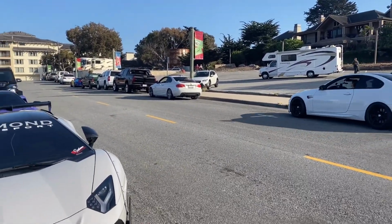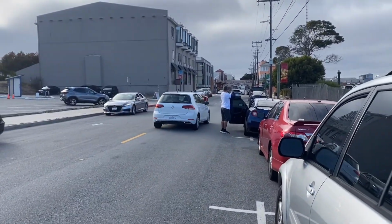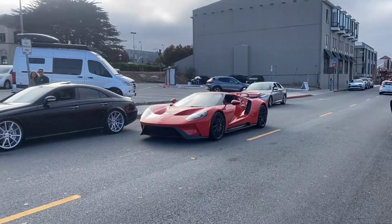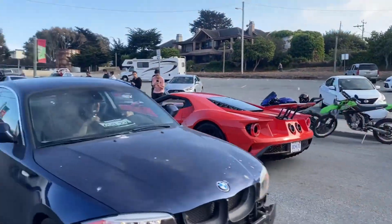Very, very nice. The casual Car Week spot with the R35 and the Ford GT Mk II coming right in. This is like what, the 10th Mk II Ford GT coming right through? That's amazing. That's orange actually. Oh, nice.